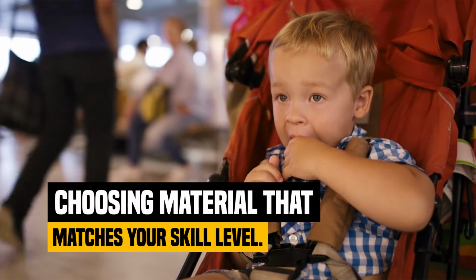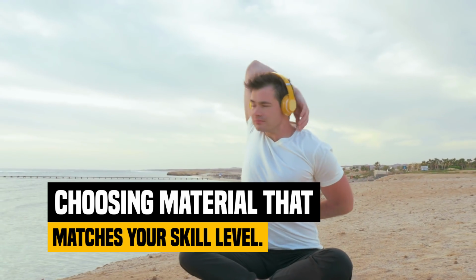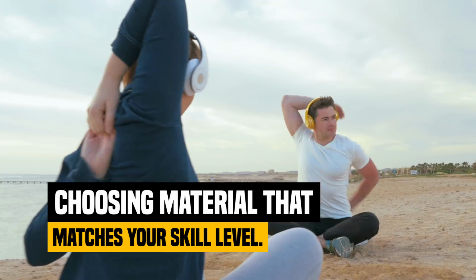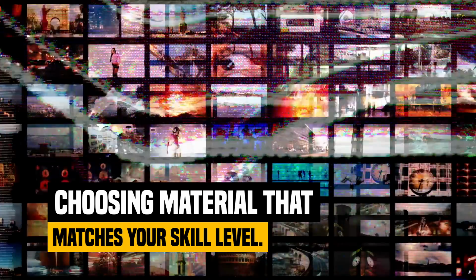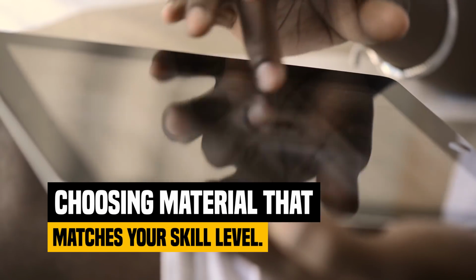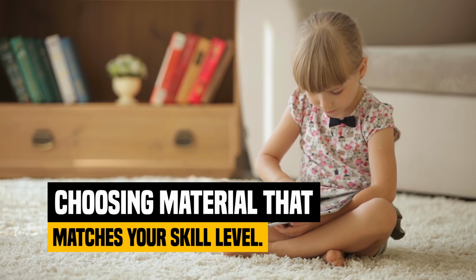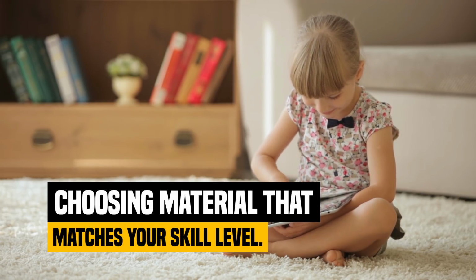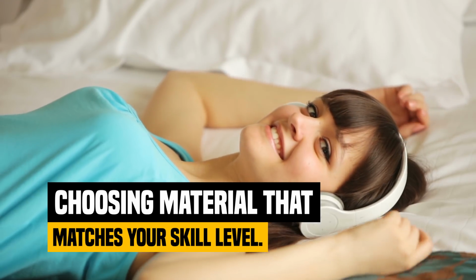Choosing material that matches your skill level. The listening content doesn't need to be a language course. In fact, it can be anything at all. We're lucky enough to live in a world with access to all sorts of material. We have countless TV shows, audiobooks, podcasts, and lots of other entertainment at our disposal. However, it's important to choose material that matches your current skill level in the language. It's best to at least be able to make out the words and understand the basics.